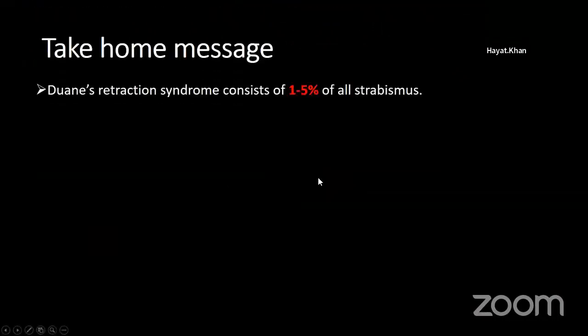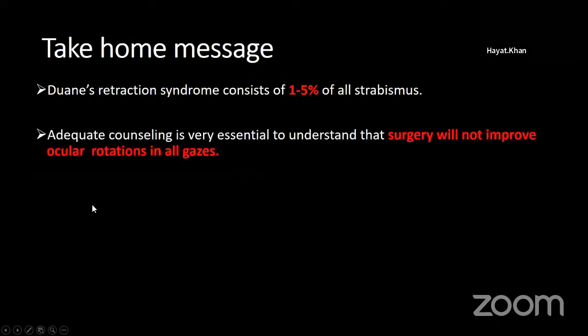The take-home message: Duane retraction syndrome consists of almost 5% of all strabismus, and adequate counseling, especially about what we can improve and what we cannot improve, is very important to inform the patients. And we need to inform them that certain things will never be perfect.